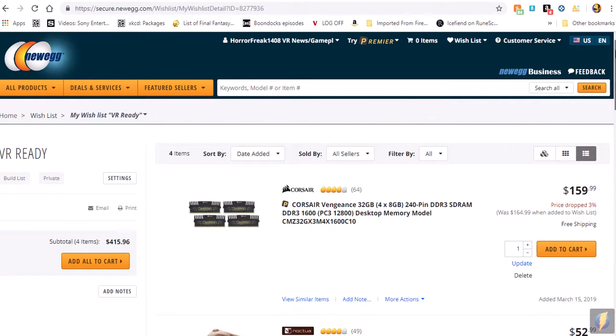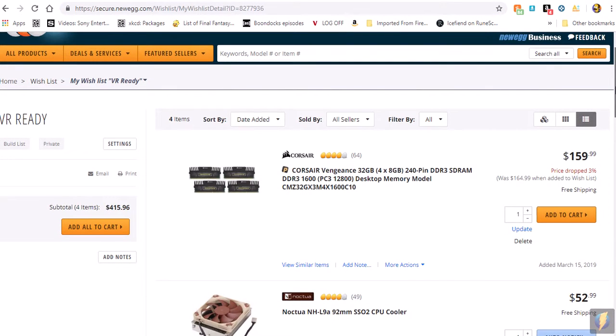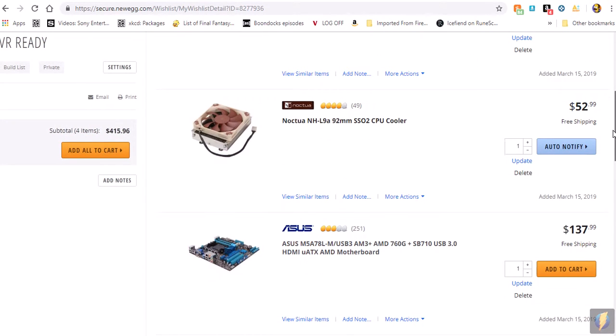So I just got a VR headset in the mail. A Windows Mixed Reality headset is the most apt name for it. But let's check out the options, shall we? First things first, there is the option of building it yourself.